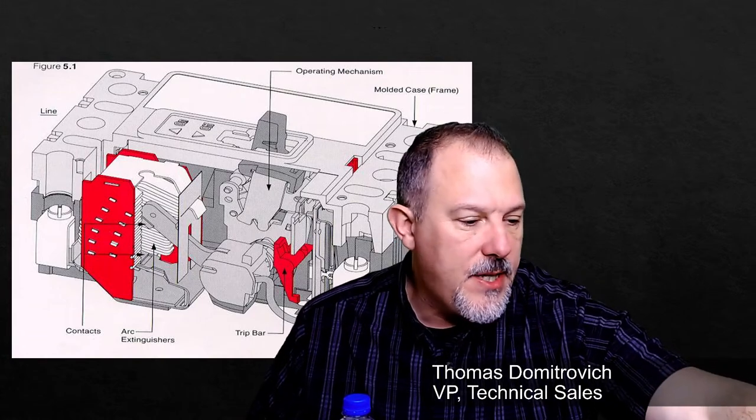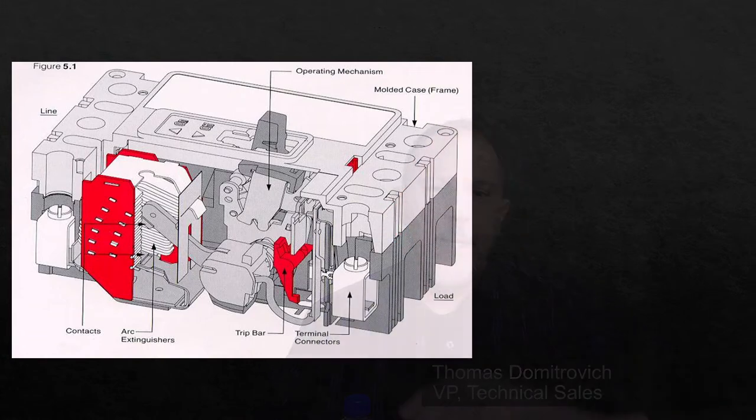Okay, so here is sort of what's inside of a circuit breaker. You've got contacts, an arc extinguisher, a trip bar, and your terminals. You have your arc extinguishers, your contacts, your trip bar, an operating mechanism handle, and the frame, the whole bit.